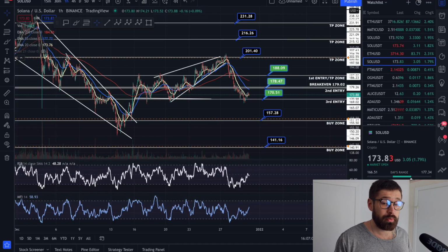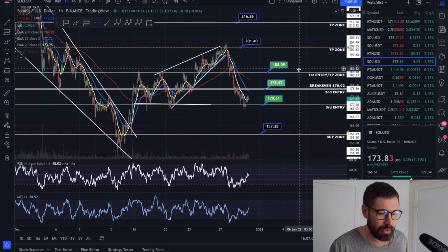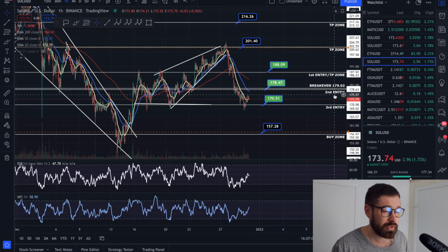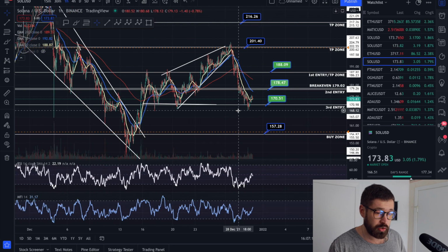All right, guys, let's pop into Solana. So we've hit three of our buy zones. First entry, 188. Second entry, 178. Third entry, 170. Bring your break-even price to 179.02. We met the target of our rising wedge pattern, and we've come down to a very strong level of support.